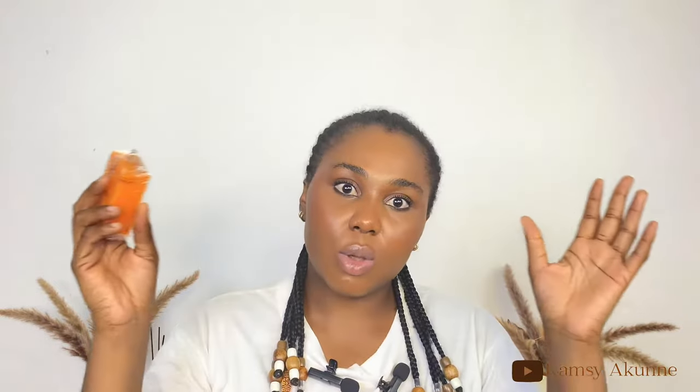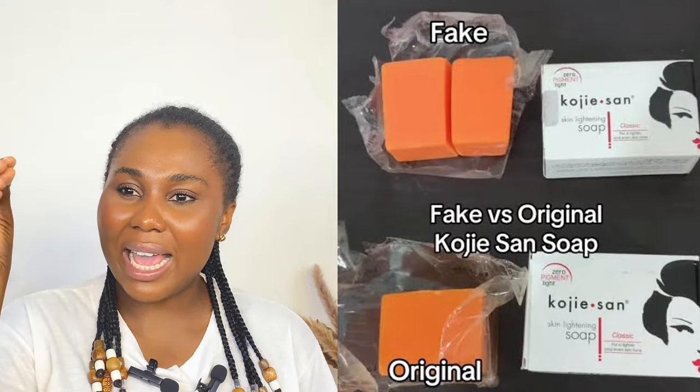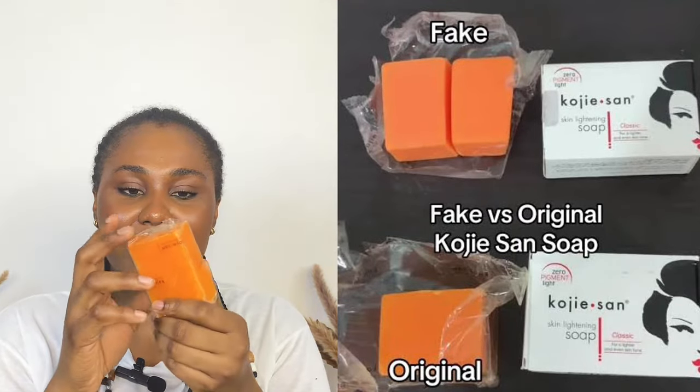The next thing you should look out for is the color. So when you take out the soap from its pack, kojic soap is orange, bright orange. Kojic soap is not dark orange, not light orange. It is not burnt orange. It is vibrant orange. I don't know how to explain the orange. It's bright, vibrant orange. I don't know if this camera is doing justice to this soap. It is not dull orange. It is not very light colored orange. It is vibrant orange. It is bright. If you look at it, you know this is orange.